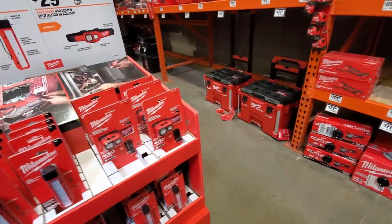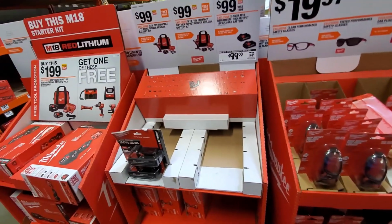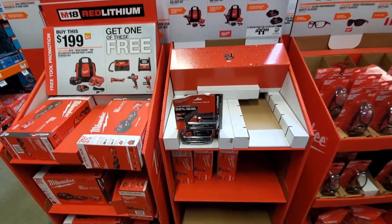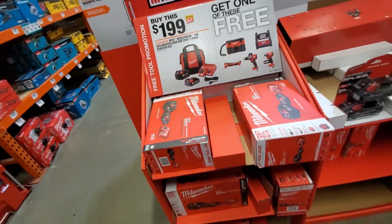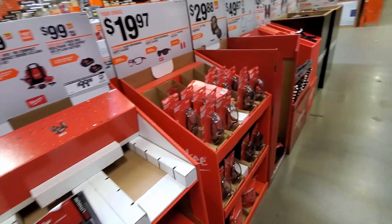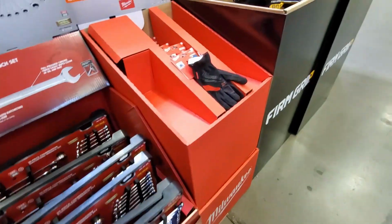The buy one get one free from Milwaukee and Ryobi. And then they had these toolboxes, and they did have the Milwaukee batteries for $24.99 on this one. And they have the $199 free with the free tool deal. They did have a few more of these in the other store, but as you see, it's kind of hidden back there. So each Home Depot is different, basically.